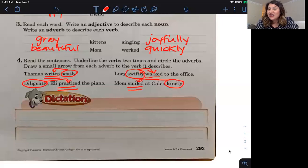All right, friends. Are you ready for dictation? Don't you dare think I forgot. Two things here, two sentences. Try your best to sound them out. You're going to write each word. Make sure you're giving good space between your words. And also be sure that you start with the capital and end with some type of punctuation. You're checking your sentence like a teacher from beginning all the way to the end, okay?